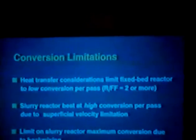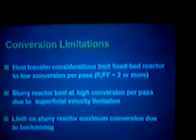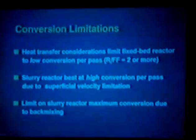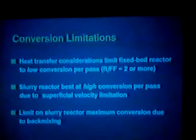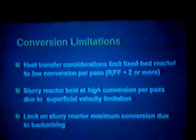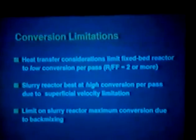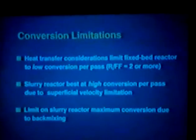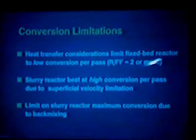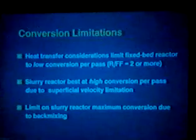Talking about conversion, where are you going to operate these reactors? Heat transfer considerations limit the fixed bed reactor to low conversion per pass. This is particularly true with quench type reactors or interval reactors. But it's also true of the tubular fixed bed, because higher mass velocities are needed to get good heat transfer coefficients. And our estimate is that you need a recycle to fresh feed ratio of 2 or more to get effective heat transfer.